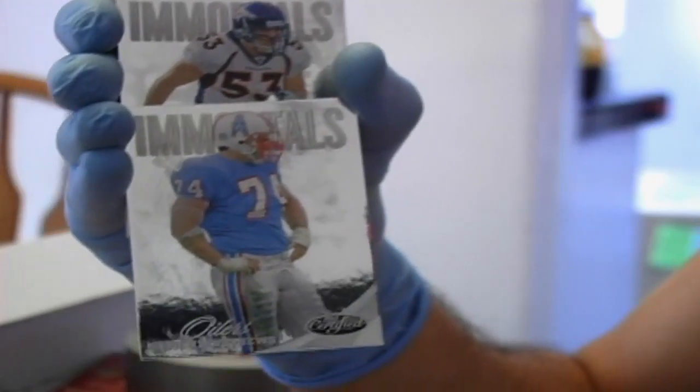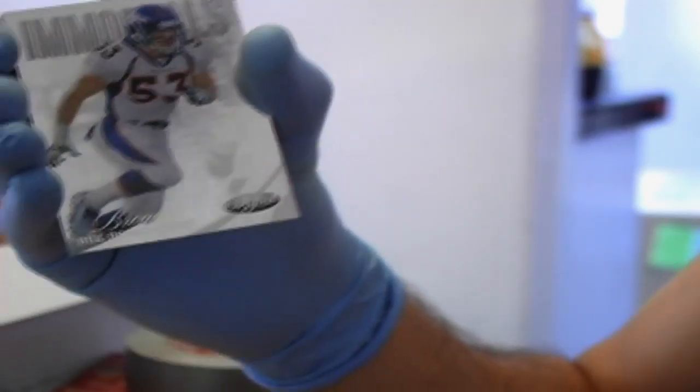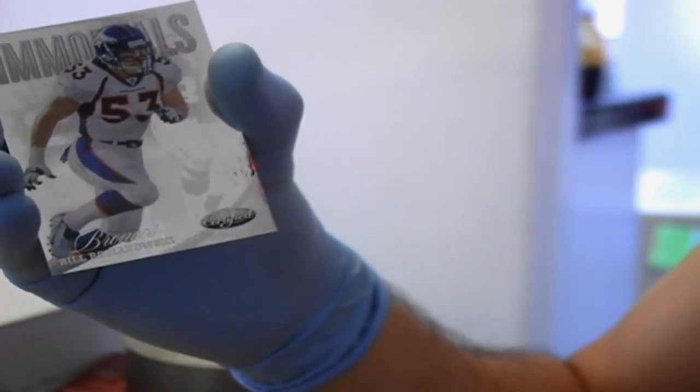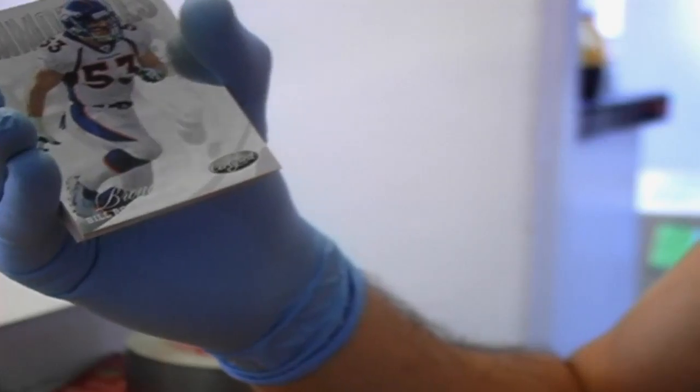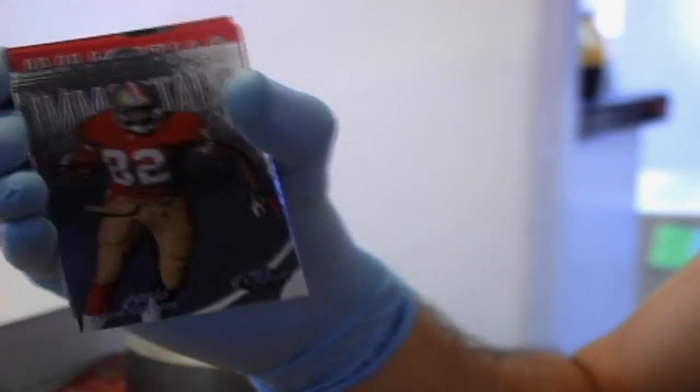Hey, we got Bruce Matthews from the Matthews clan, so many good players in that family. Got Bruce, Clay, a couple others. He has a brother. I'm trying to think of Clay's brother's name. Bill Romanowski. Put it in the comments if you know. Henry Allard. Is it Casey? John Taylor.